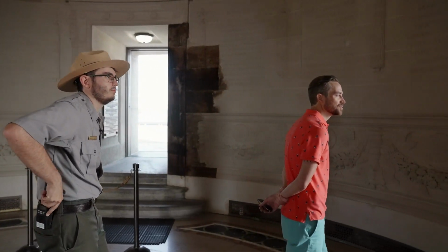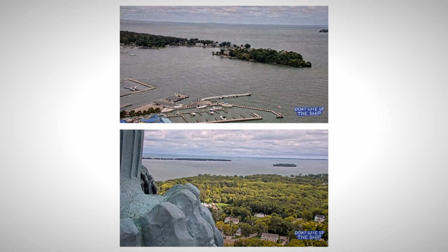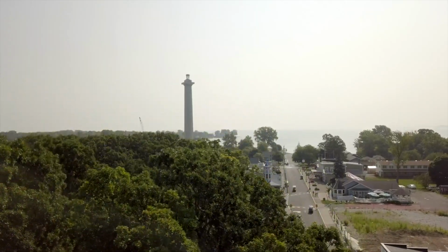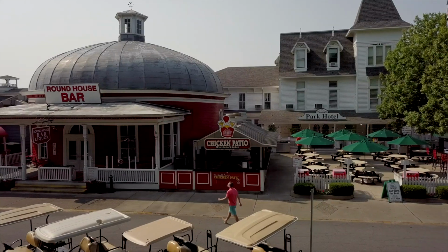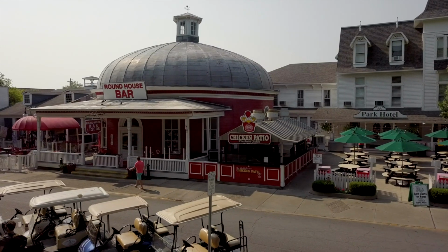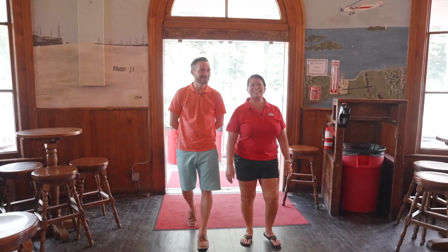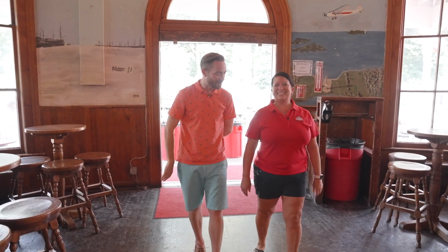For the curious like me, a live webcam offers views from the observation deck. History comes alive at the memorial and also at local establishments, like the 150-year-old Roundhouse Bar. It lives up to the name, the Roundhouse. This is a very historic place. Tell me about the Roundhouse.